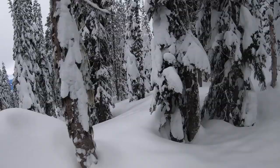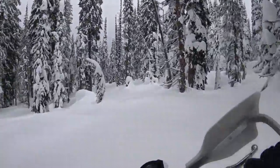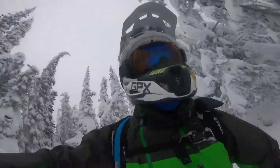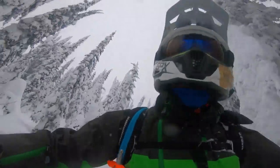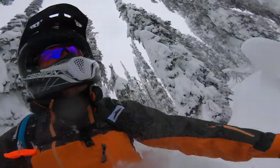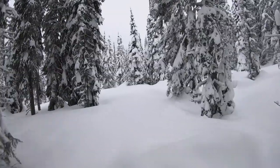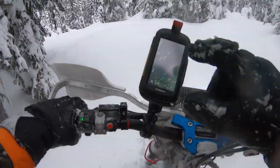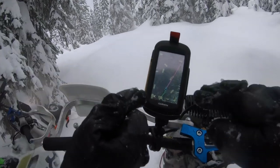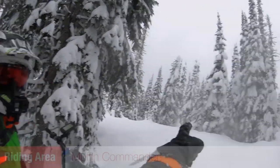How great is this area, hey guys? Look at the nice big trees, space, good visibility. Having lots of fun. We're going perfect. If you look carefully, you can see there's really steep stuff to our left. We know this. We're following the steep contour lines. Our GPS is pointing us in the right direction, just keeping us on track, because we're heading to Muffin Commander.